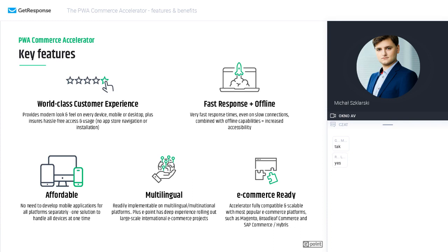Okay, so regarding performance, pretty much we had it on the movie. There is a 30 seconds difference versus 1 minute and 24 seconds also. But to that, we also employ here a world-class customer experience. The whole front end was designed using a mobile-first approach, so we did it with mobiles on top of our minds. And it ensures hassle-free access and usage.